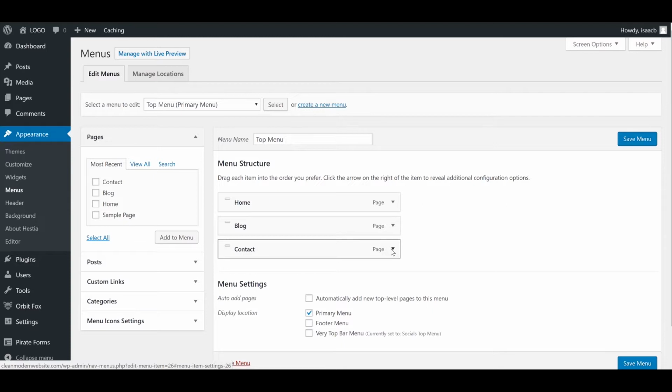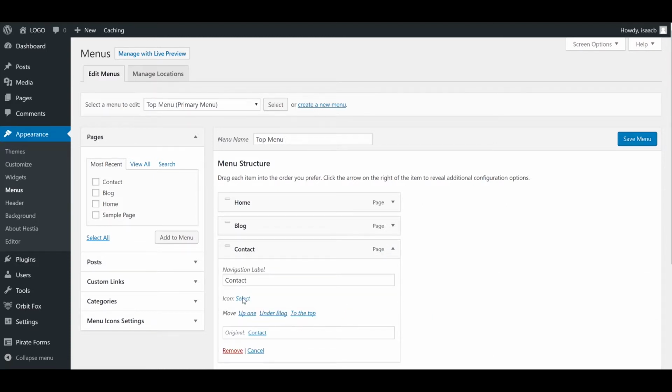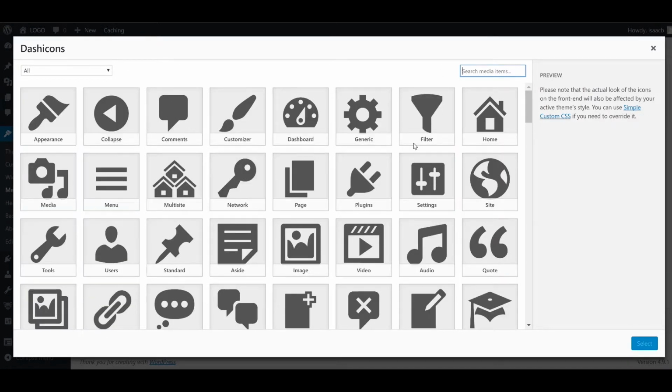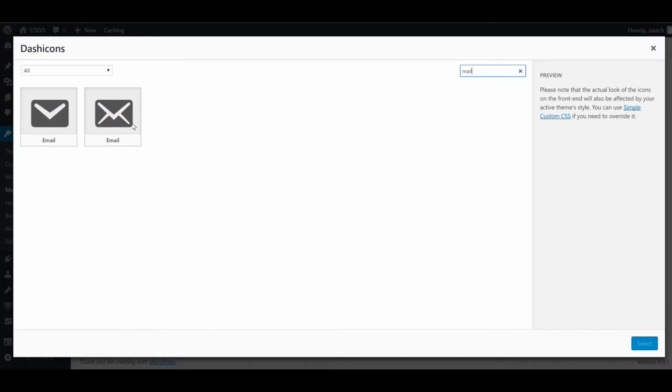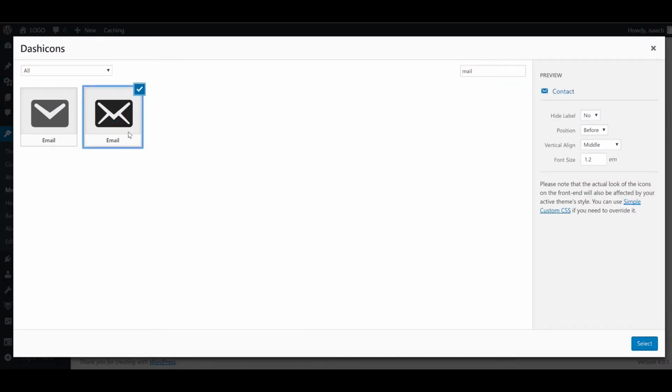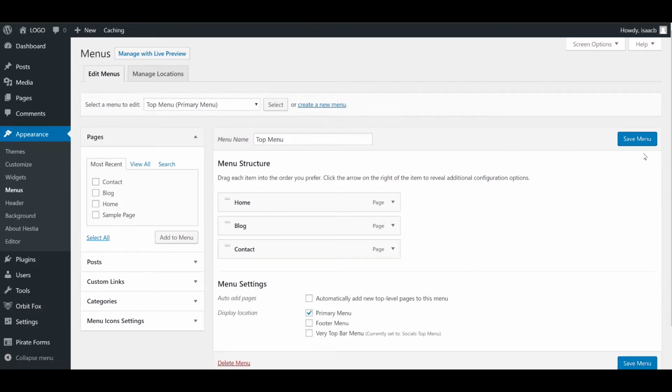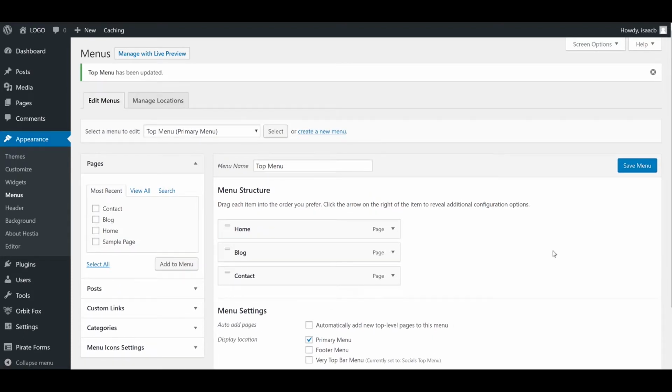Then you're going to go down to the contact, and I want you to hit select, and then type in mail, and we're going to have this one here. We're going to select this because that's a good looking little icon to have for our contact. Then you can hit select. Okay, so now we've applied some icons to our menu. You just want to hit save. Remember, you can put whatever you'd like for those. It's up to you.